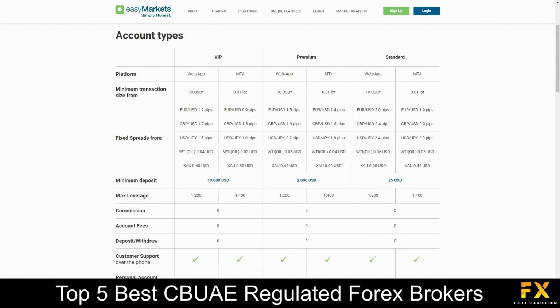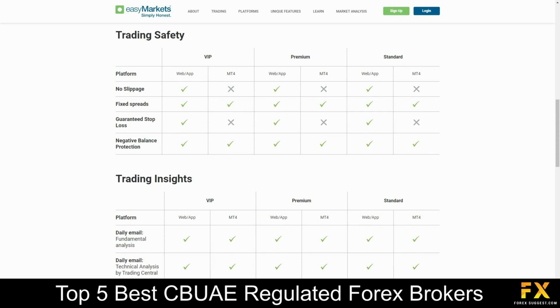Their accounts are available on Standard, VIP, and Premium accounts with fixed spreads, lower minimum deposits, no commissions, over-the-phone customer support, a variety of trading safety and insight features, and more.